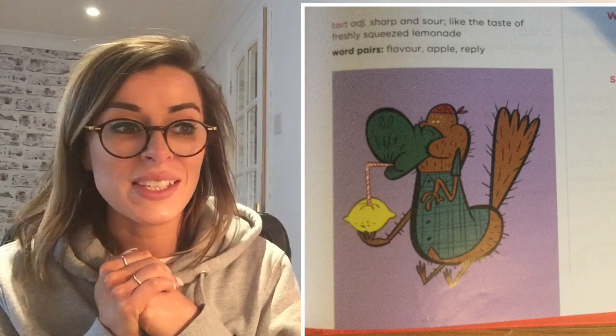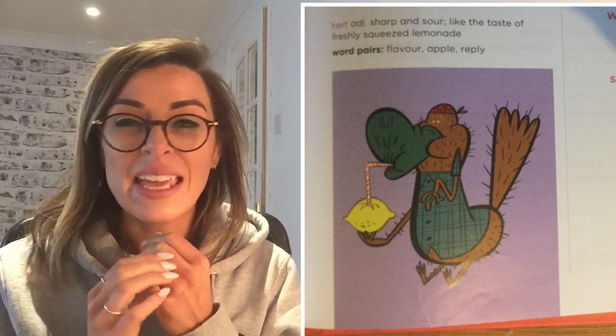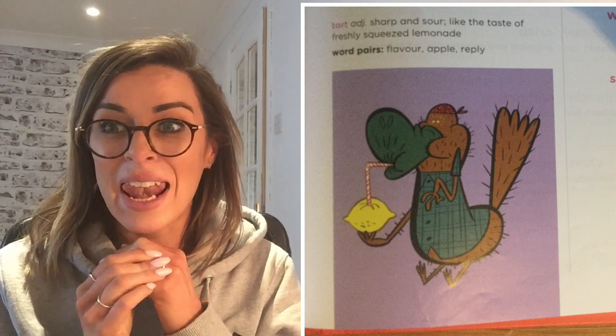So our word of the day today is tart, not tart like this, but tart, the adjective. And the adjective tart, as you can see, means sharp and sour, like the taste of freshly squeezed lemonade.